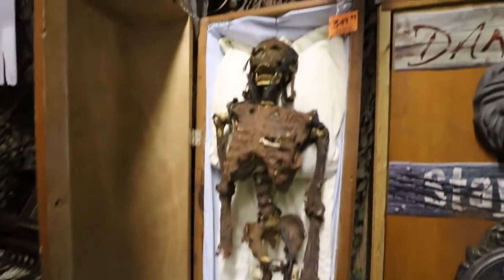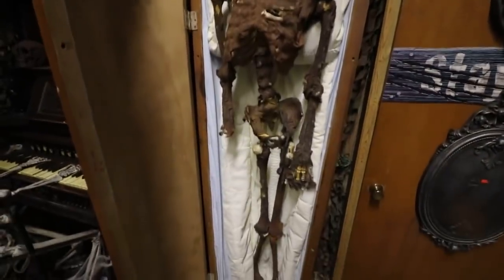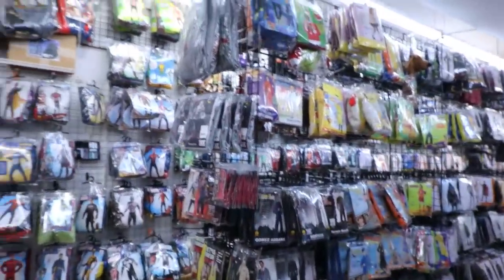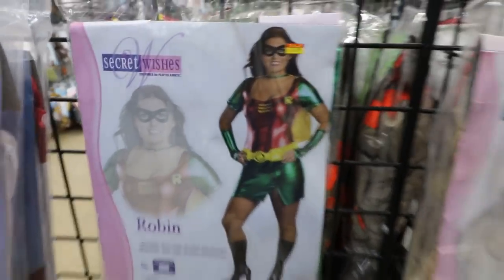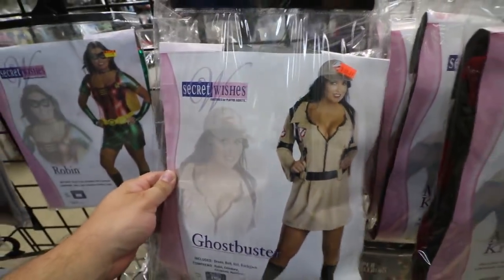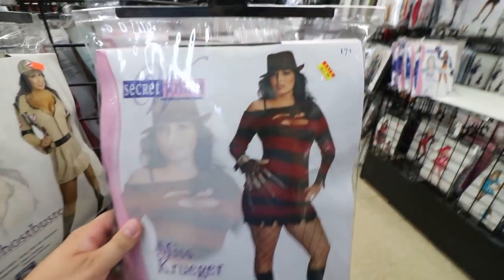For $349, you can get your own casket. It even comes with a gross skeleton. The actual costume section here is bonkers. About every imaginable costume. And look at all these choices. You can be sexy Robin. You can be a sexy Ghostbuster. Or a sexy Freddy Krueger.